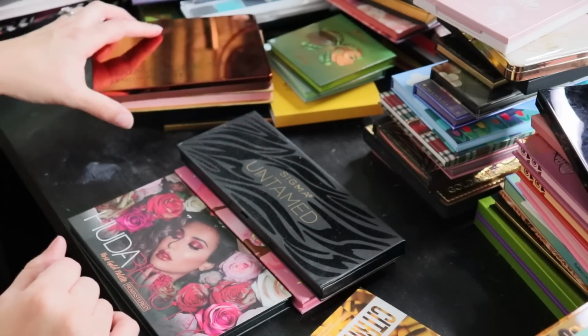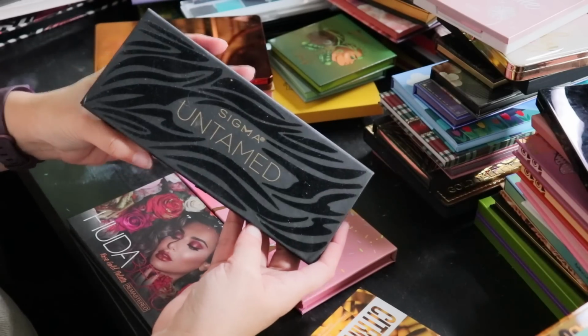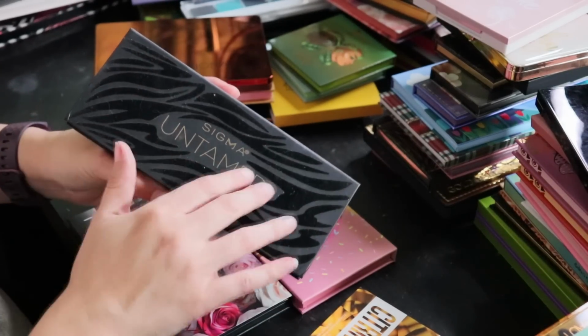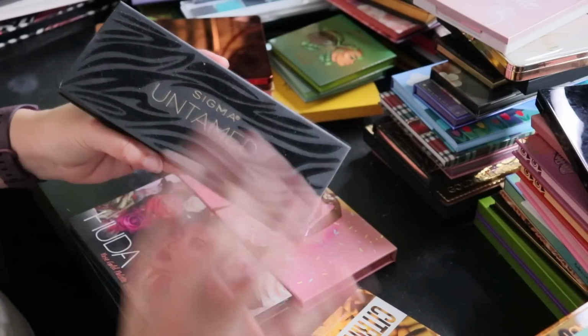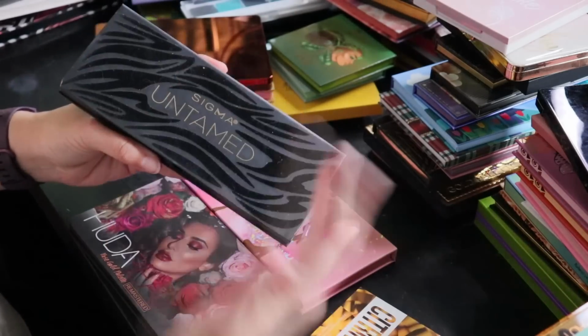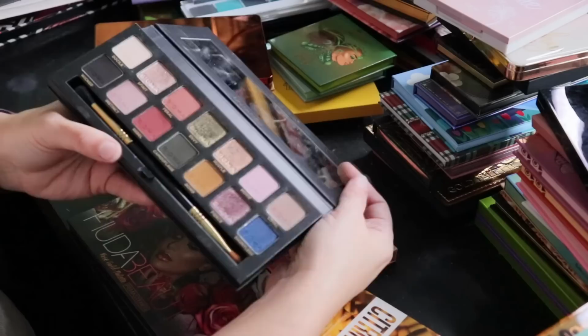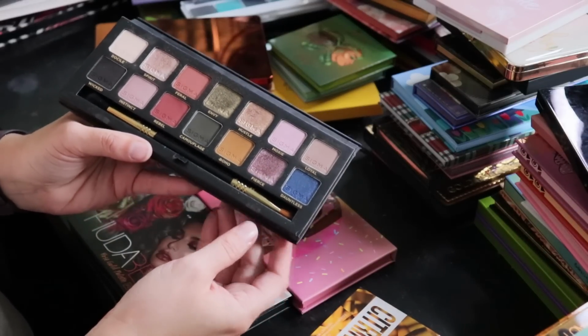And then Sigma, I only just got this one. I ordered it from Look Fantastic, I believe it was. I can't remember. It wasn't necessarily PR, but I was given a credit to the website, and so I used it. I like the quality of the shadows, it's just the color story is not one that I think I'm going to get a ton of use out of.